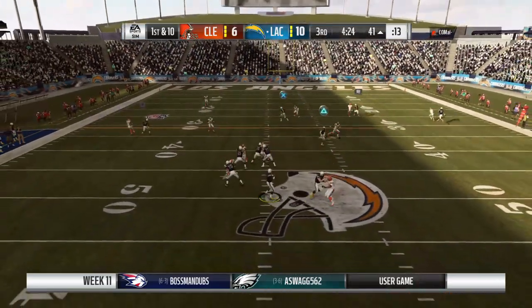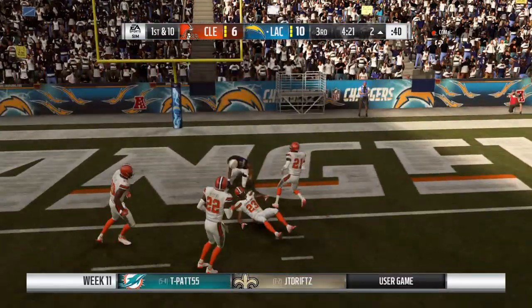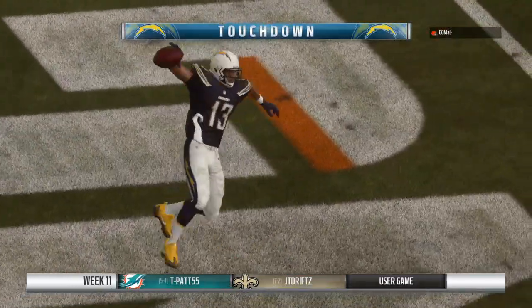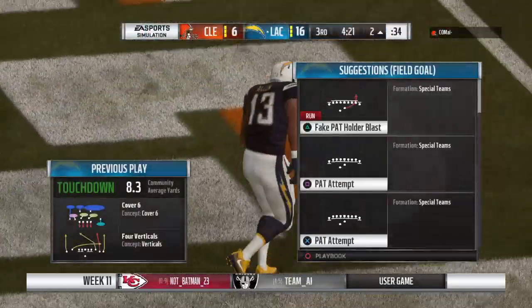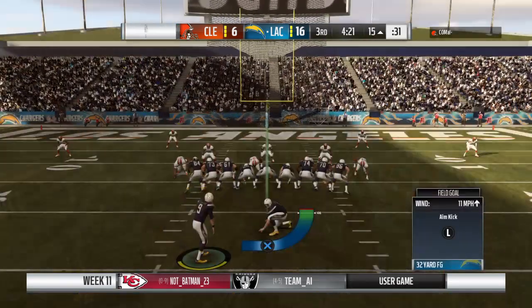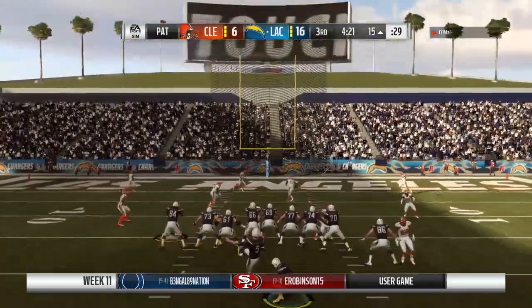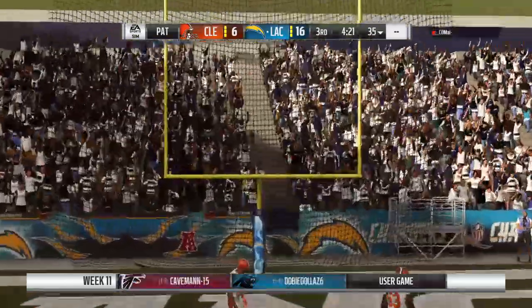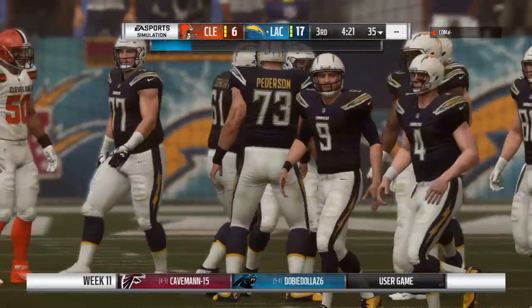From the gun, Winston. He's going to look for Allen now on the deep ball. And this is caught. And he's in for a Charger touchdown. Keenan Allen, his 5th touchdown now on the year. And the Chargers find a way to stretch their lead. Extra point up and good by Catanzaro. And that pushes the lead up to 11.